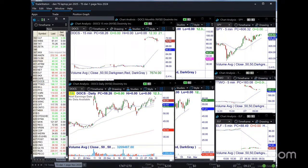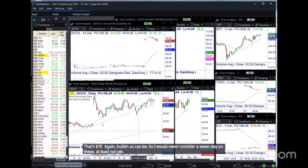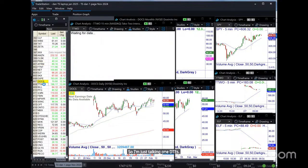Docs, $70. Again, bullish as can be. So these, I would never consider a 7-dayer on these, at least not yet. So I'm just talking 1 DTEs. I'm sorry, 0 DTE.